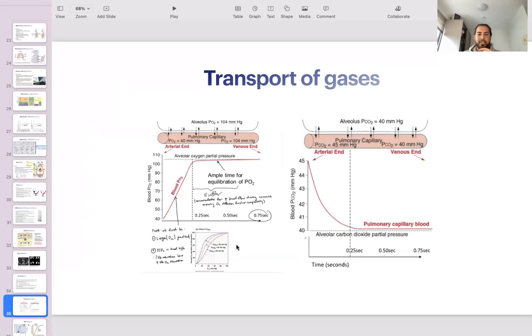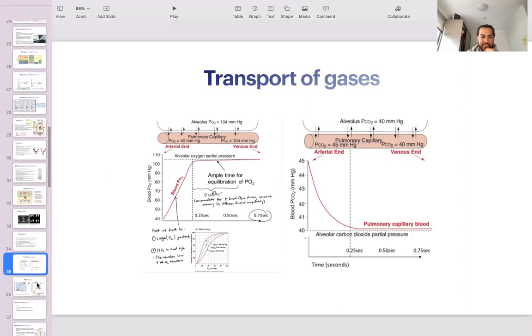The next thing is transport of gases. Pretty much, you have about 0.25 seconds for that blood to flow through a single alveolus. And it gives you enough time to exchange oxygen and carbon dioxide between the two areas. And that's all you really need to know from the transport of gases.